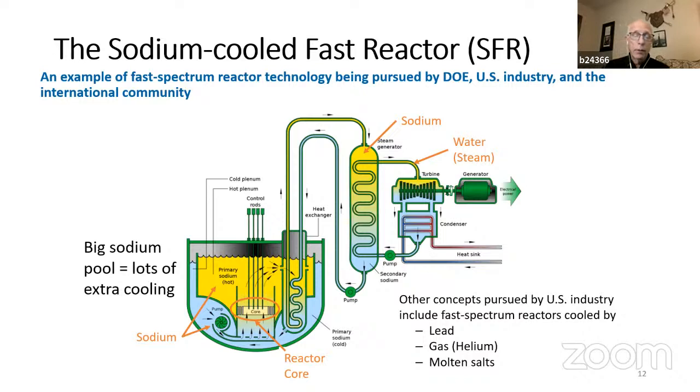But here we have, it looks similar to the pressurized water reactor. It's got this intermediate cooling loop, which is non-radioactive sodium in this case, that goes into the steam generator and produces steam. And the rest of it looks a lot like the water-cooled reactor.